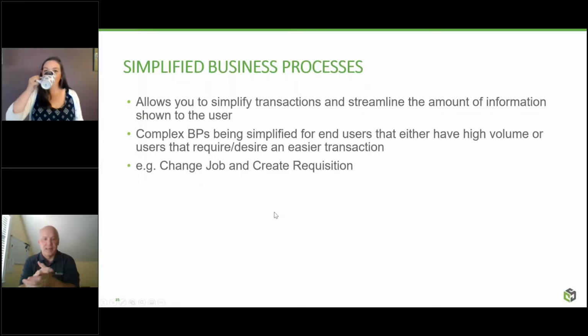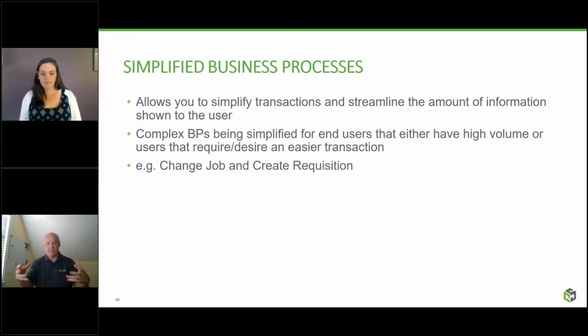All right, simple business processes. Again, let's go back to your implementation. You went through, spent a lot of time in Architect, customer confirmation, trying to get your business processes down right. Well, as time goes on, Workday makes adjustments, makes improvements, makes some changes. An example of that is some very complex business processes like the job change or the create requisition now have new functionality for simplified business processes where you can split them out.